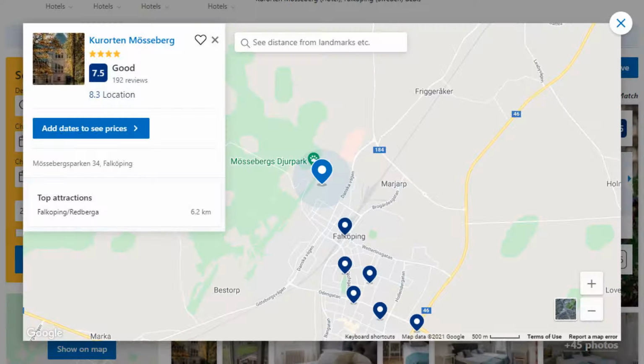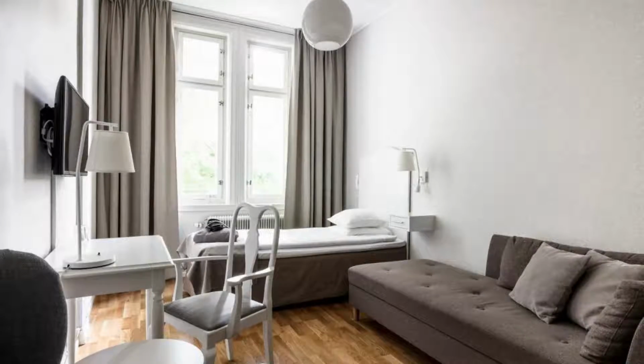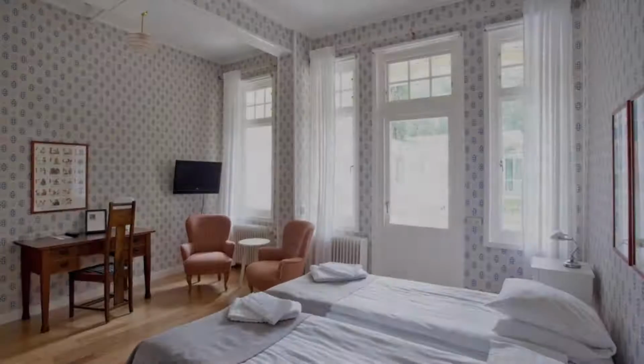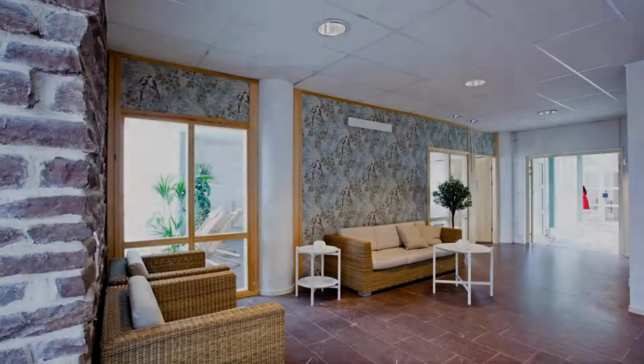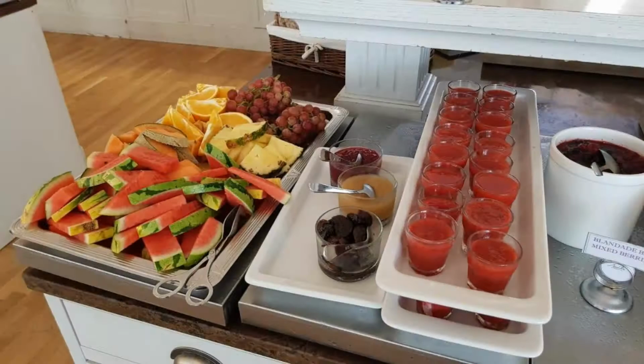Number 1. This is a 4-star hotel. The location of the hotel is excellent and the guests love walking around the neighborhood. Check-in time is 3 p.m. and check-out time is 11 a.m. Guests are required to show a photo ID and credit card at check-in. Pets are allowed in this hotel.